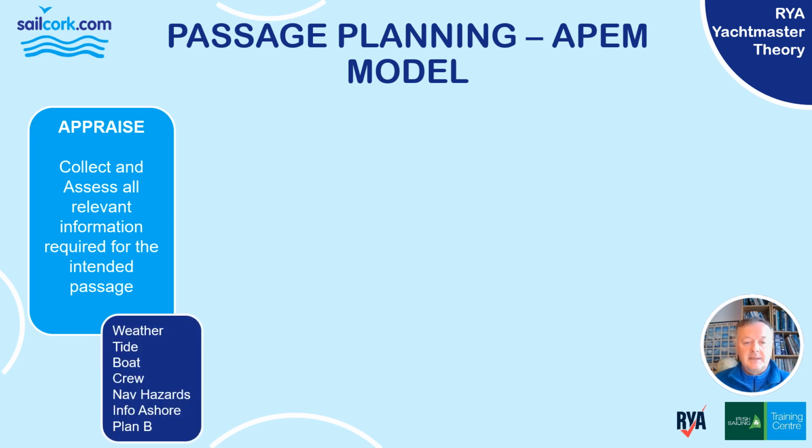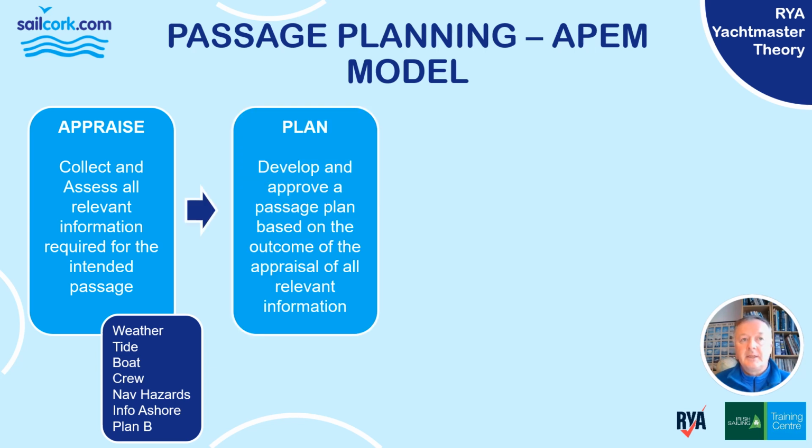A good way to parse it out is to use the SOLAS 5 Regulation 34 list, which is to organise it in weather, tide, boat, crew. For example, the crew would be roles on board, could be your watch rota. You might have shorter watch rotas in hot weather or rough weather, longer watch rotas in nicer weather. Navigational hazards, and a lot of time needs to be spent on that, and information ashore and contingency, quite a bit of time there.